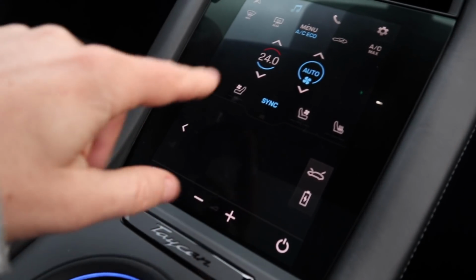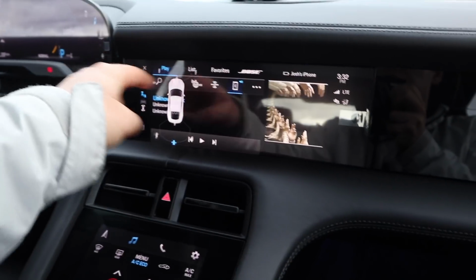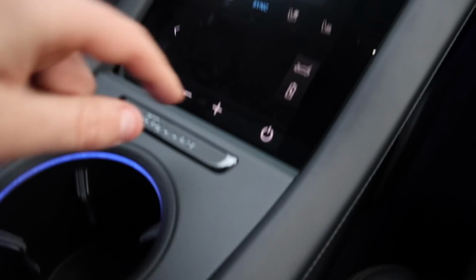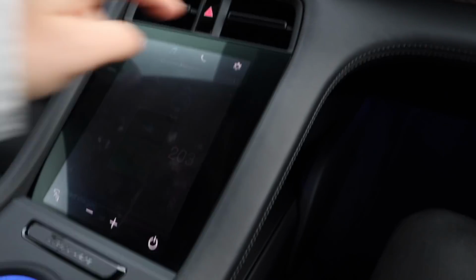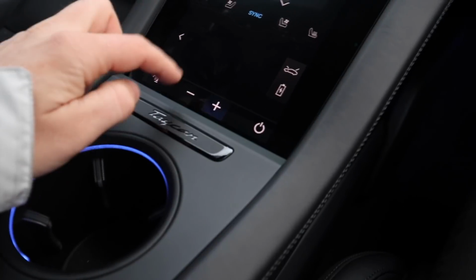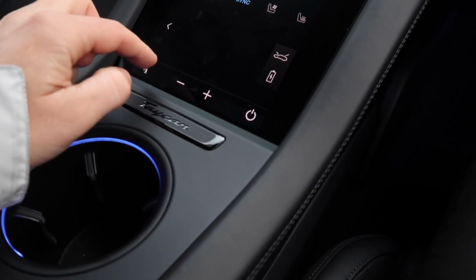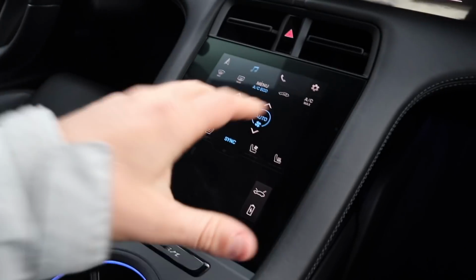You can draw the letters to the destination that you want to go to, and it'll put it into this screen up here. And then also you have a charge button right here where you push that, brings up your charge. You push this one and you can open up your frunk or your trunk. And then also you have a little volume button here in case you don't want to use the one on your steering wheel. So that's kind of this screen down here.